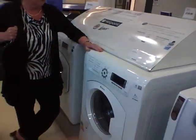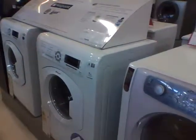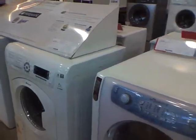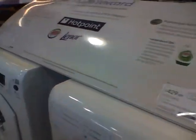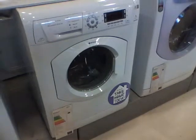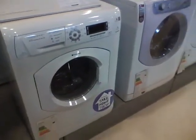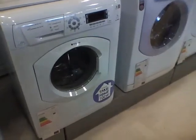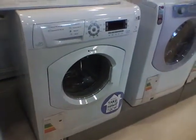So we've just got one to go, so I think we'll disconnect the old one now and manhandle it down the back somewhere. Put it out with the rubbish, and then the scrap man are coming to get it.